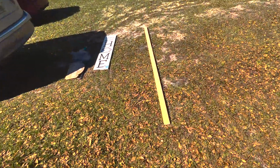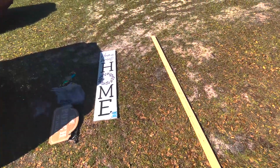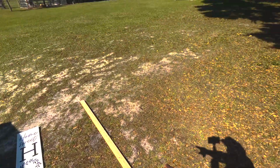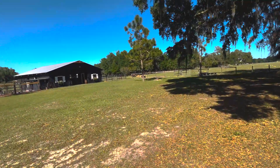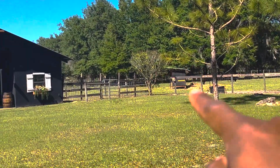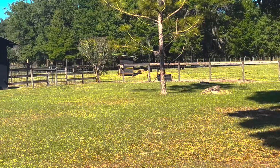All right, so welcome back real time. The next project I have is I bought 4 of these to fix the roof on the cow feeder. You see it kind of slanting down in the back. I'm going to reinforce it with some wood, which should allow for it to not be impacted by the wind.